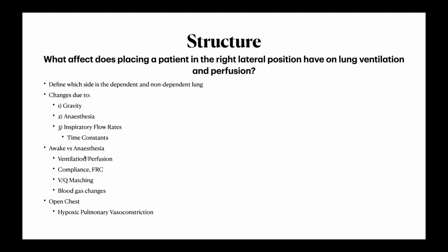Within that, I would have the chain: I would have ventilation, I would have perfusion, and I would have probably something on VQ matching. And then within each one, I would talk about why ventilation changes.